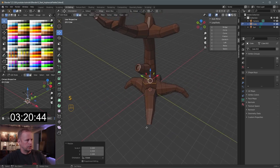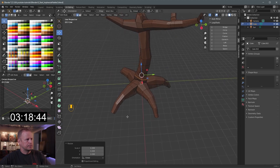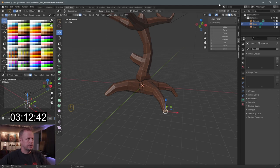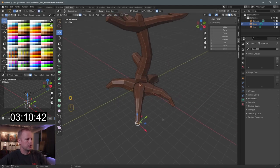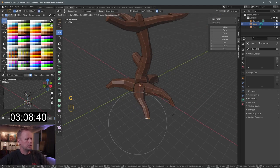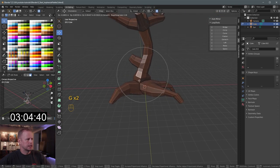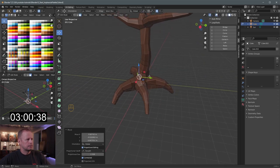So, okay, I'm realizing that I just made it look like a windmill again as I was trying to talk and model at the same time. So let's press O for proportional, scroll wheel up, and then let's put a little bit more stylistic design into this thicker trunk here. There we go.